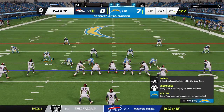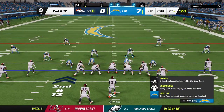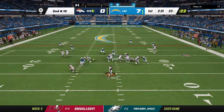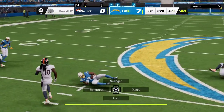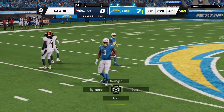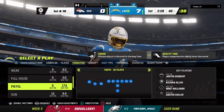So the opening play of the drive goes backwards. Now they'll come up on 2nd and 12. Wilson. He rifles one that's intercepted. Derwin James with a pick. And they are going to set up shop at the 40-yard line.